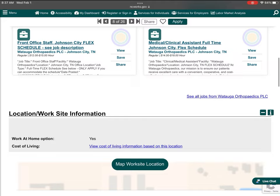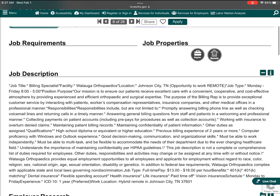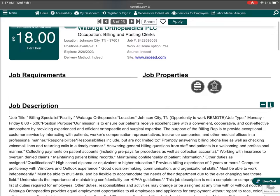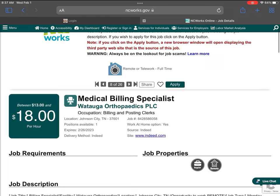Personally, because it is a work at home and it did say remote, and as long as it doesn't require me to come in the office because it is in Tennessee, then I would choose this as a prospect and just see where that goes, actually. So this is a good one. So if you're interested and you already have your certificate, then look at this one if you don't have a job yet.